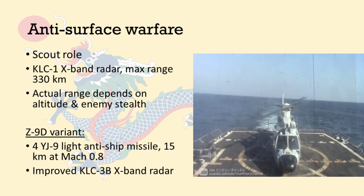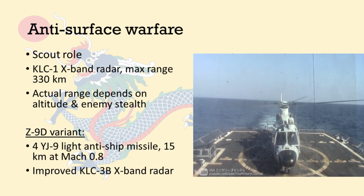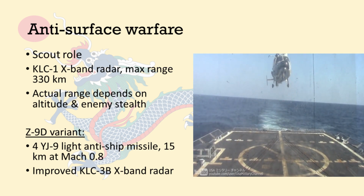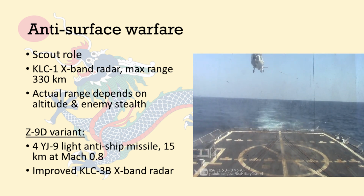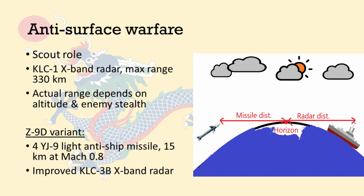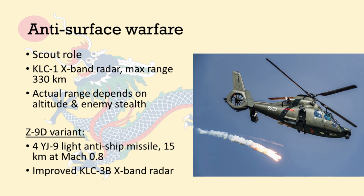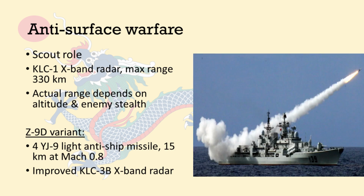For anti-surface action, the Z-9C largely serves a reconnaissance role. It has the KLC-1 X-band radar for surface search. The X-band frequency range on this radar gives a fairly high-resolution signal, but it is usually confined to short ranges on warships because of radar horizon limitations. However, on board a helicopter, it has a very long range that is boosted by a high altitude. Maximum range is 330 kilometers, but the actual range depends on the chopper's altitude, the size of the target, and the stealth capability. Once a surface target has been acquired, the signal is transmitted to friendly warships, who will have the option of launching anti-ship cruise missiles at it, providing that they are within range.